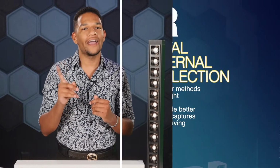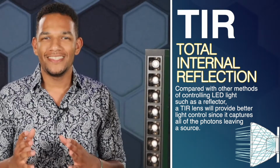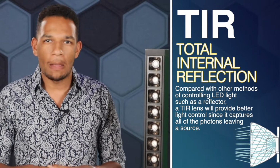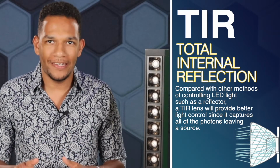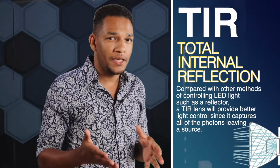So let's talk further about how we're able to get such a low UGR rating out of this product. It's done with an innovative technology called TIR optic, which is short for total internal reflection. TIR is a great way to get the best efficiency out of the LED chips. It allows us to have better control of the optical beam.